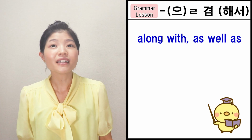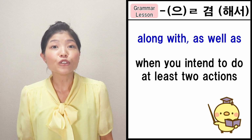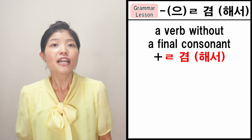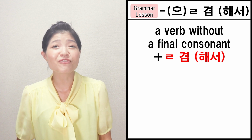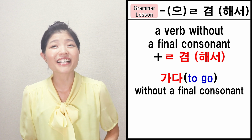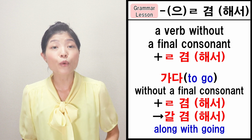The first grammar is ㄹ 겸 해서, along with, as well as. You use this grammar when you intend to do at least two actions. In terms of usage, you mainly use this grammar with verbs. You will attach ㄹ 겸 해서 if a verb does not have a final consonant. For example, 가다, to go, does not have a final consonant. So you will attach ㄹ 겸 해서 to make 갈 겸 해서, along with going.